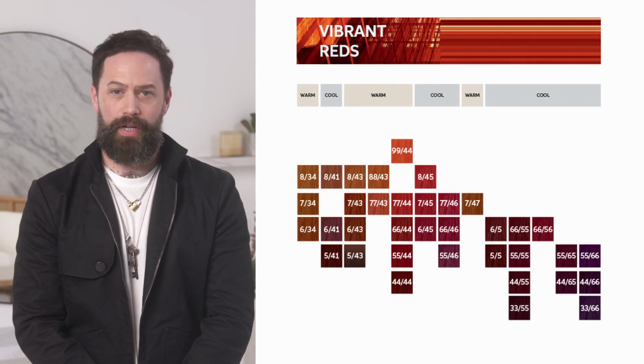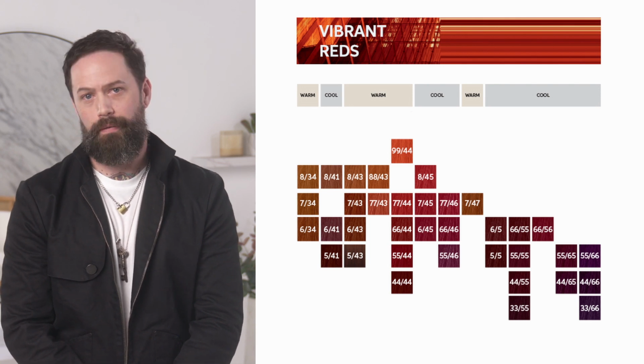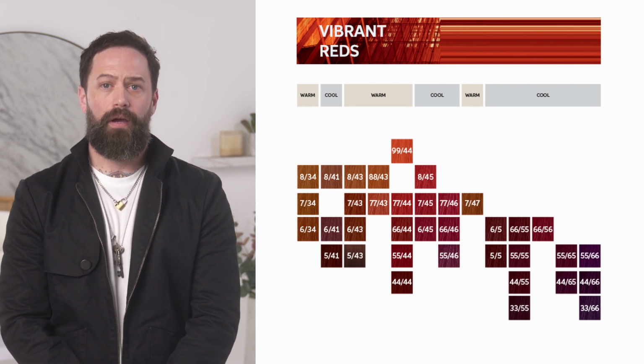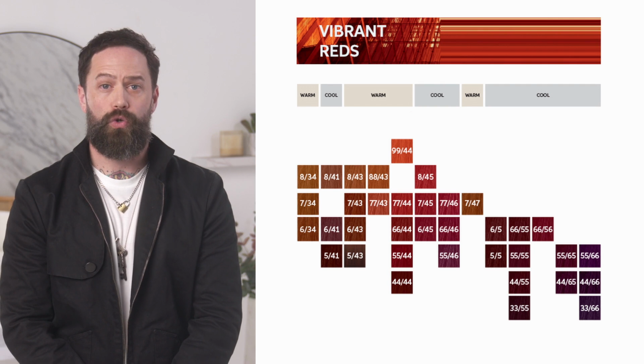Wella has incredible red shades, and that's a big reason I initially switched over to Wella some 15 years ago. My must-have red shades are a selection of warm and cool shades, as well as the intense red shades, for example 7/43. With these shades, I can achieve anything from natural red copper to intense vibrant red violet, and everything in between.